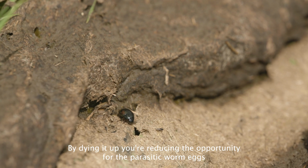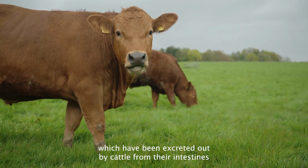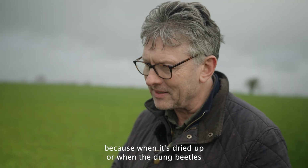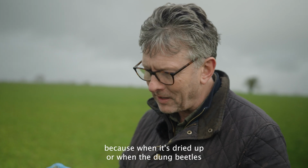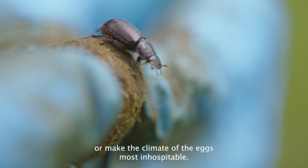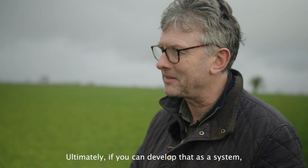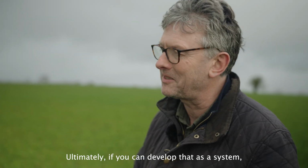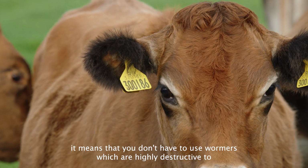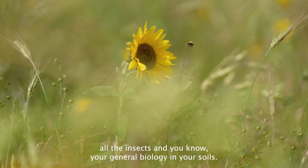By drying it up, you're reducing the opportunity for the parasitic worm eggs, which have been excreted out by cattle from their intestines, to complete their cycle back in through the mouth of the cow. Because when it's dried up, or when the dung beetle's eating its way through, it tends to either eat the eggs or make the climate of the eggs most inhospitable. They basically help break the cycle of intestinal worms, and that ultimately, if you can develop that in your agricultural system, it means that you don't have to use wormers, which are highly destructive to all the insects and your general biology in your soils.